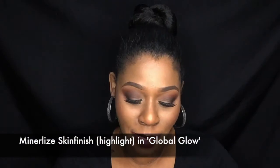You catching that highlight, ladies and gentlemen? Hold on a minute. I want to introduce you to MAC Mineralize in the color Global Glow. I am a Global Glow kind of girl all day long, only because this color, for the most part, looks good on everybody. Some highlights can be entirely too light, some highlights can be a little too dark, but this one, for the most part, I can use on just about anybody, and it's a nice subtle glow without it being shiny or just too much.